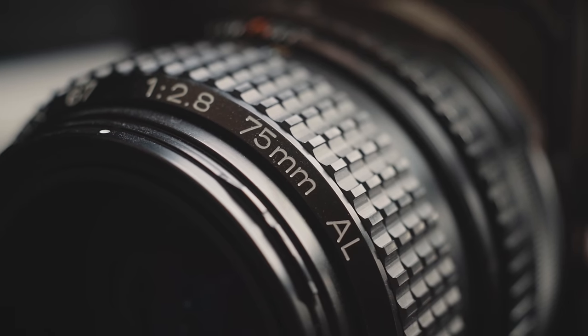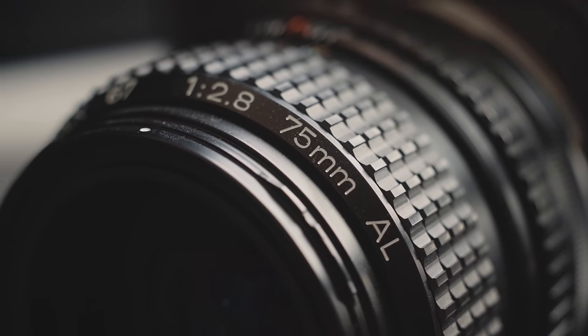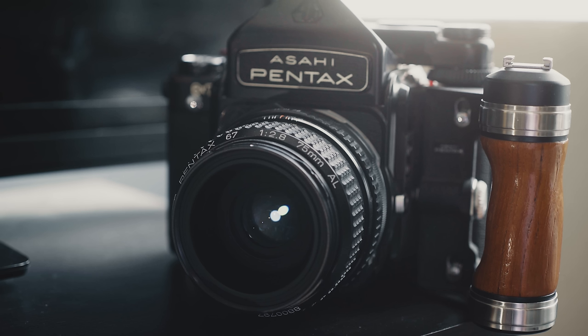Supposedly, it's one of the most technically proficient lenses ever made for the Pentax 6x7 system, and it's equivalent to a 37mm lens, which is right up my alley.